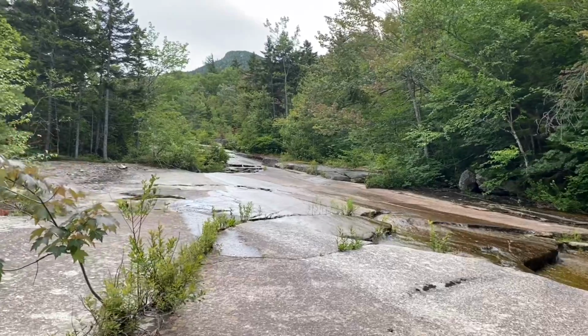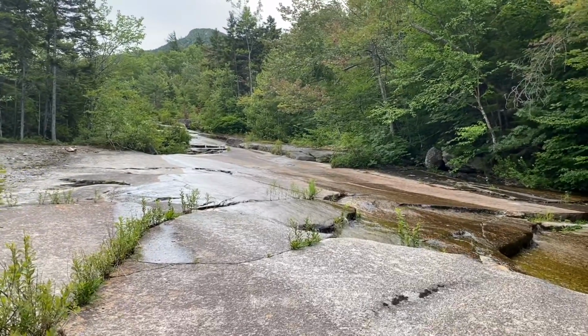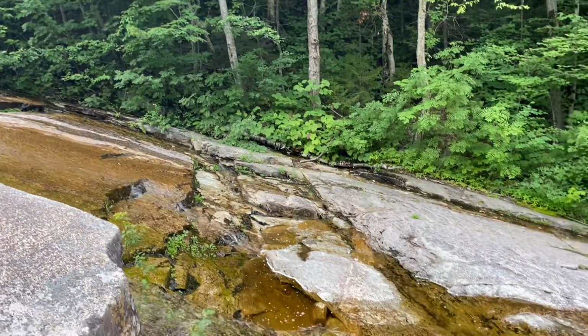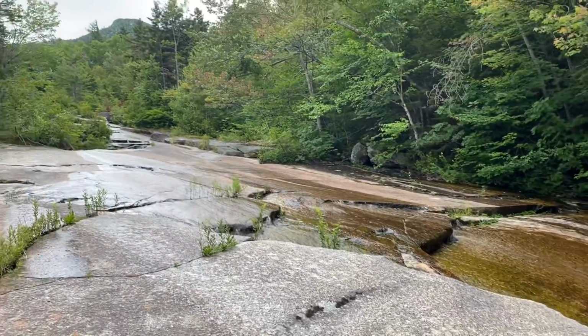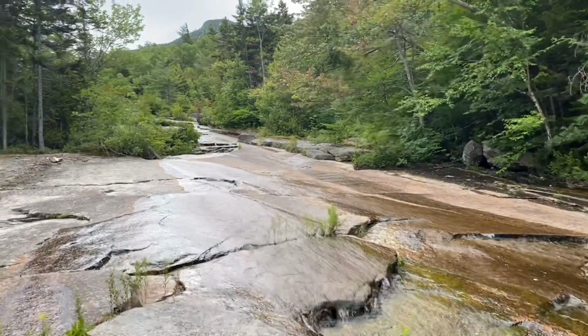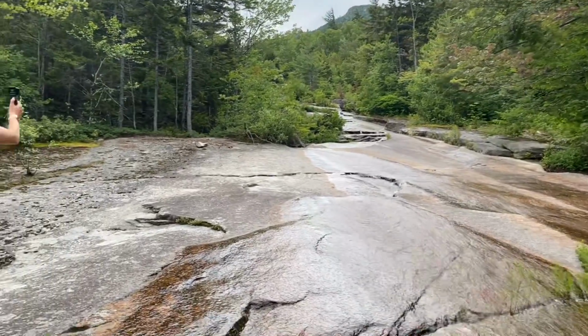We're on an abandoned trail, hanging up Passaconaway Slide. We're not to the slide yet, but I'm told this is very slippery, so we're staying only on the dry stuff. But the water rushing through here is very beautiful, peaceful. It's a great day so far. The sky's a little cloudy, but we're supposed to get clear.